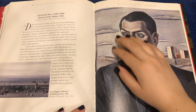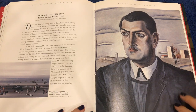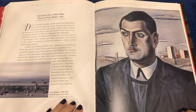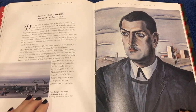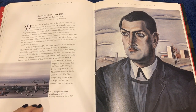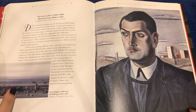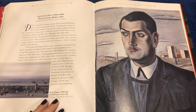Dalí is sort of the master of surrealism, wasn't he? Says he was fond of reading texts by Freud and Krafft-Ebing about unusual sexual perversions. Yeah, of course he was. It also says that he studied Freud's ideas on the meanings of dreams and liked the suggestion that unpleasant childhood memories were pushed down from the conscious mind into an unconscious. It's a typo there.